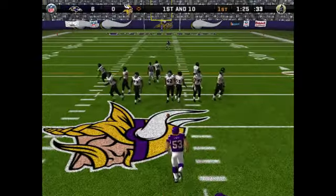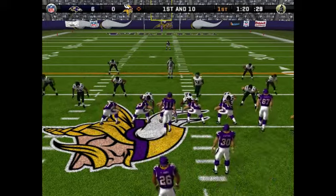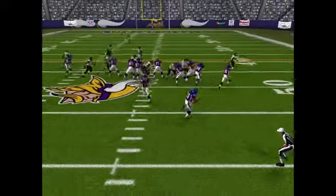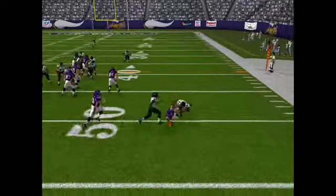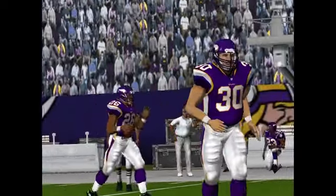First and 10. Ball on the 49-yard line. Here we go, baby. Let's do our thing. They stop. Pass play to the right. Drop in the backfield for a short loss. That was a lack of execution from the offense.